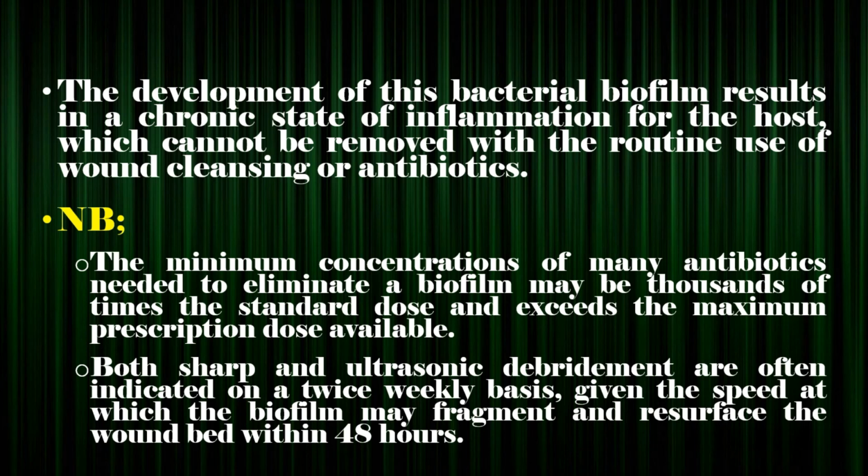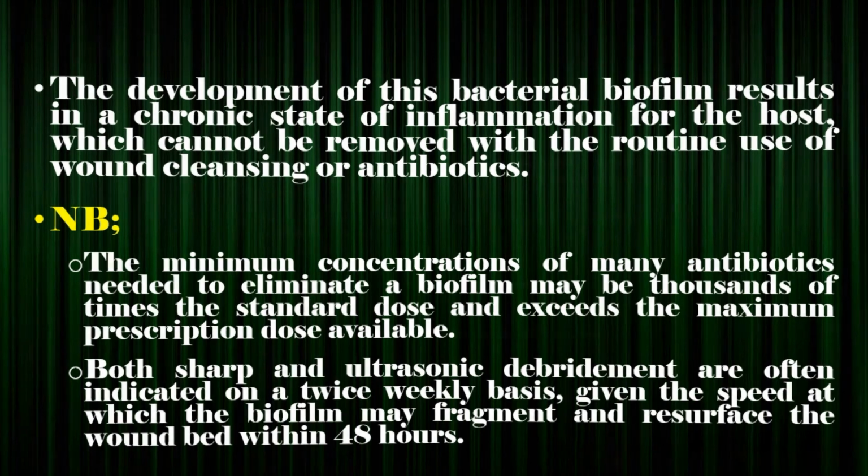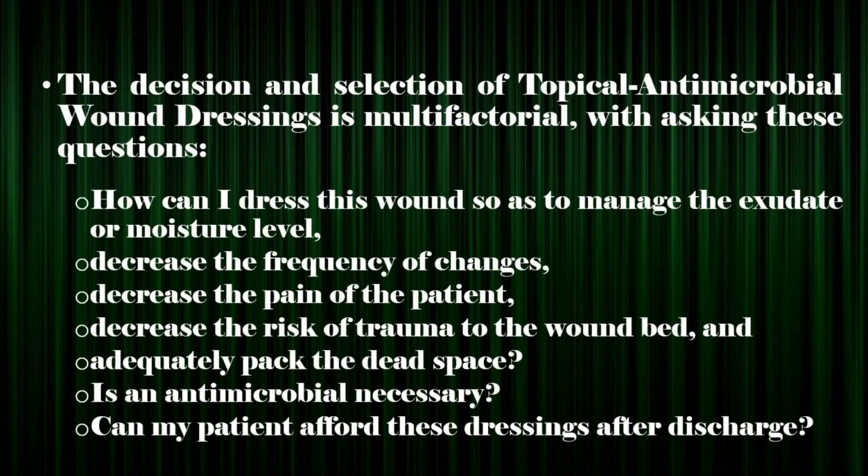Both sharp and ultrasonic debridement are often indicated on a twice-weekly basis, given the speed at which the biofilm may fragment and resurface the wound bed within 48 hours. The decision and selection of topical antimicrobial wound dressings is multifactorial, with asking these questions.